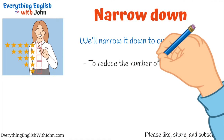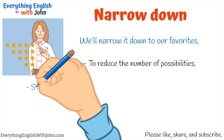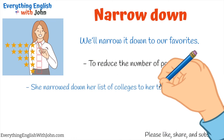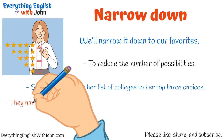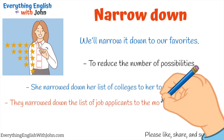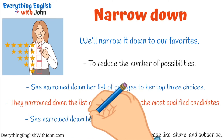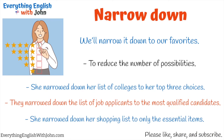To reduce the number of possibilities. She narrowed down her list of colleges to her top three choices. They narrowed down the list of job applicants to the most qualified candidates. She narrowed down her shopping list to only the essential items.